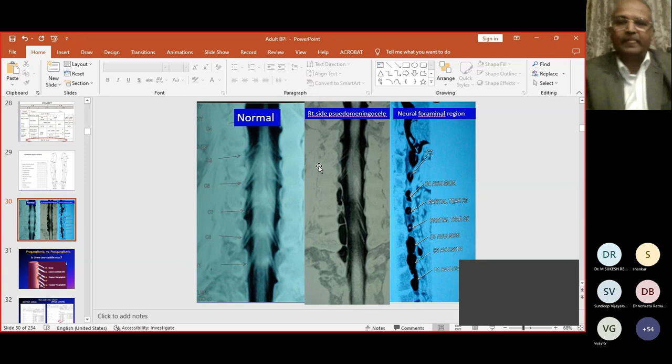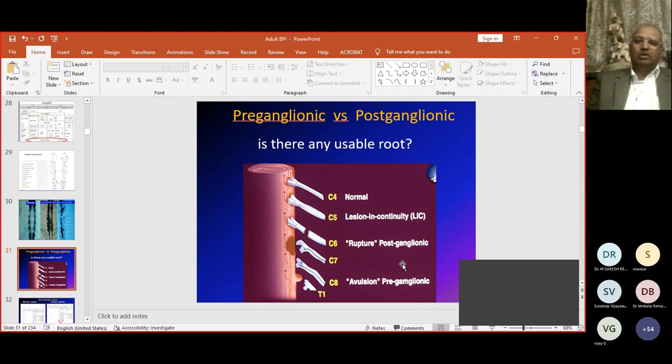Here you can see these are all intact, whereas here there is pseudomeningocele. Again, at the foraminal level, they must be able to see. This is C4, this is C5, 6. Like that, they must be able to mark and give it to you so that you can correlate with your clinical findings. One unfortunate thing in brachial plexus is all of them can coexist. C5, you can have a lesion in continuity. C6 and 7, you can have rupture. C8 and T1, you can have avulsion.